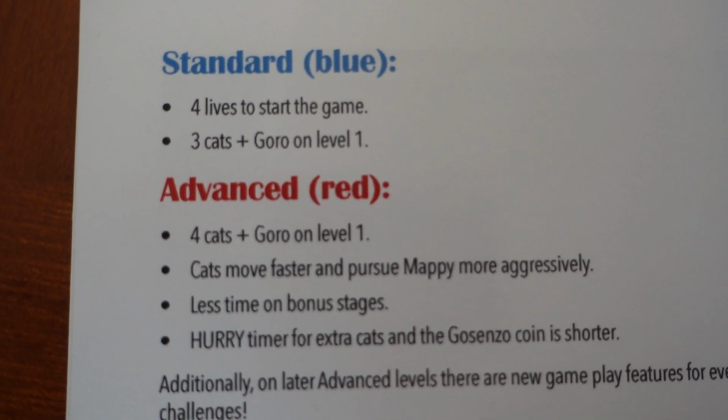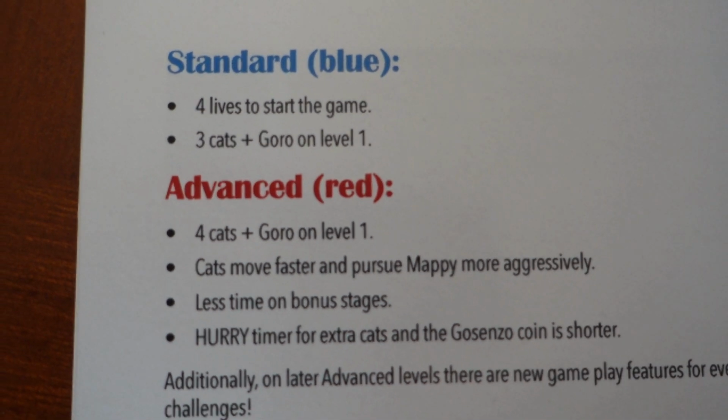Standard, blue. This is most like the arcade. You start with 4 lives and are battling against 3 cats plus Goro at the beginning. Advanced, red. You start out with 4 lives, faster and more aggressive cats, less time on the bonus screens, Goro doesn't hide as long behind the prizes, and the hurry timer is longer.